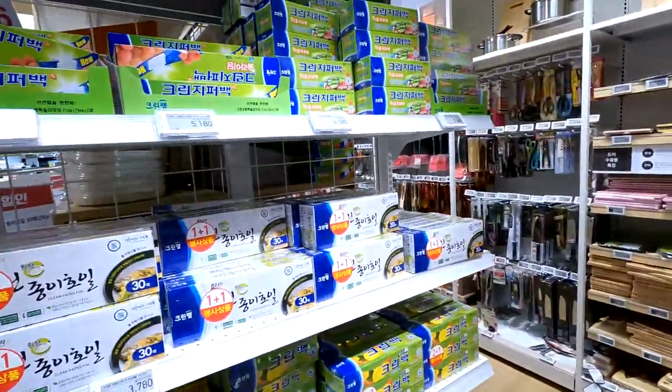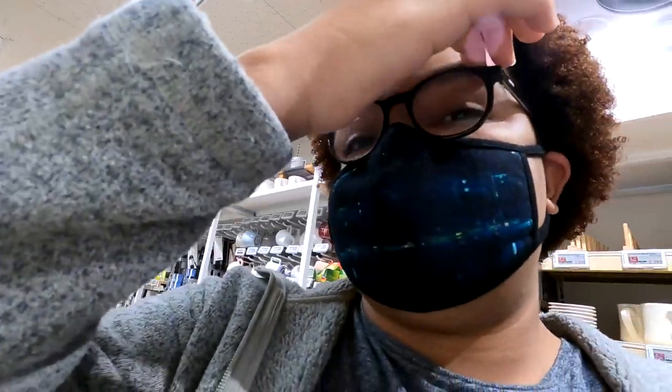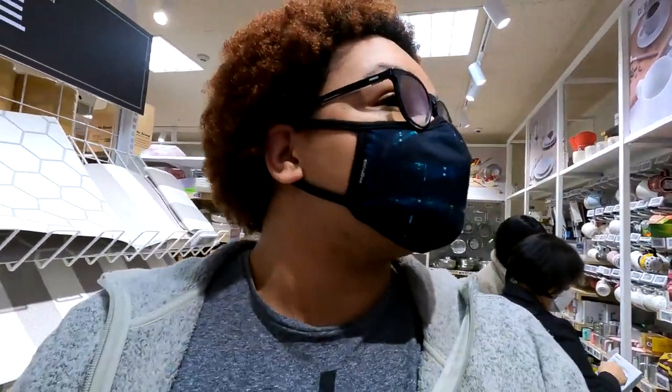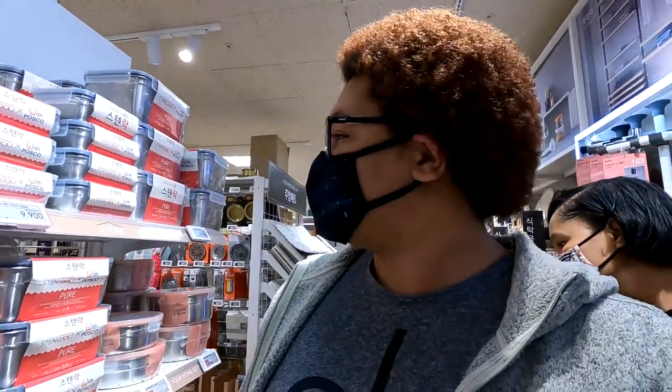It's kind of like dishes and stuff. We're here in this section. I don't know, we're just exploring right now because they remodeled it. It's totally different in here, and there are a lot of people. There's a coffee grinder, if you need that. You gotta keep your mask on too. And it is kind of busy here because it is kind of like Korean New Year, if you would say.